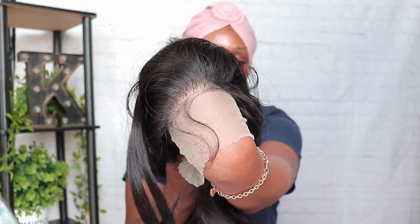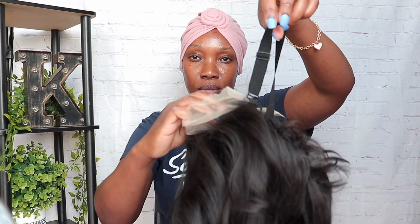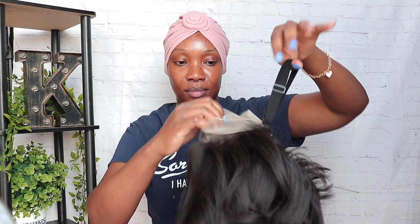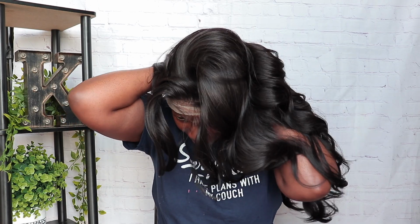Up against my skin, this is what the lace is looking like. It is a 13x7 lace frontal, and it has combs in the back and an adjustable band. So you know you got to put the wig on and fill her out a little bit, and I was feeling myself. Can y'all tell? The cap didn't feel too bagged on this wig, and I'm just adjusting it and feeling the wig out.